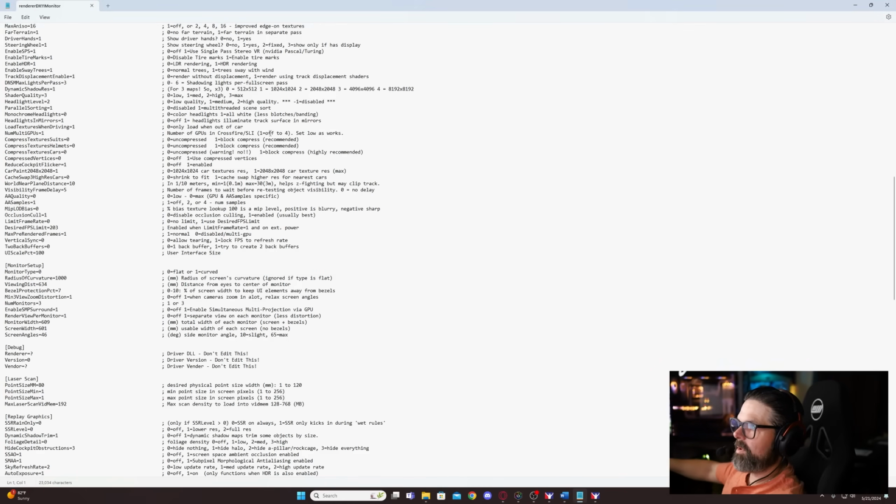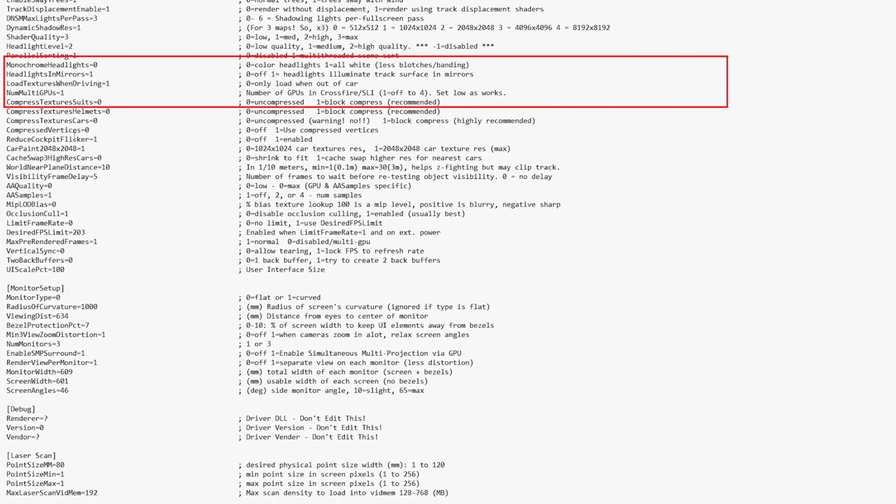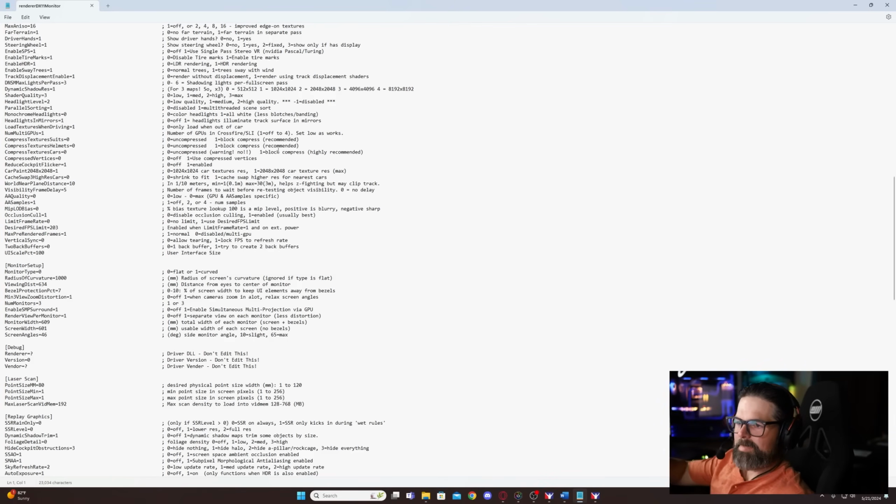And what you'll get is you'll get this. It'll be opened up in Notepad. What you want to change, okay, are these right here. You see where it says compressed textures suits, compressed textures helmets, compressed textures cars, and compressed vertices. If you look over here to the right, you'll see block compress recommended. This, maybe a few years ago, back in the day, you needed to do this, okay? I tested this with these compressed and with them not being compressed. It does nothing. It did nothing for my system. In fact, having them uncompressed was smoother, and it not only was smoother, but looked better. So if you put these to 0, it'll make everything look much, much better.